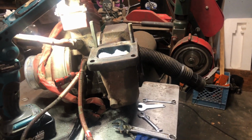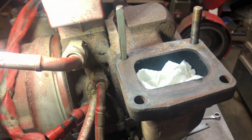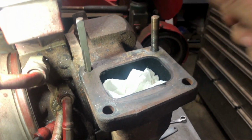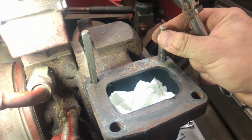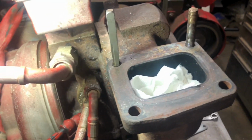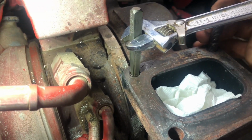Well, if you guys noticed, I think I left it in the time lapse. I pulled the turbo back off, and many hours later, we already had to replace this one the last time the turbo was off. Not gonna make a full in-depth video of replacing these things because I did it on the last video. But this one was an even more difficult spot to get at.